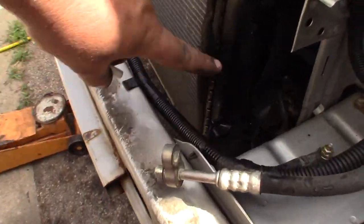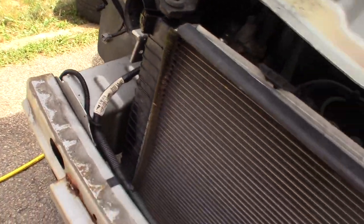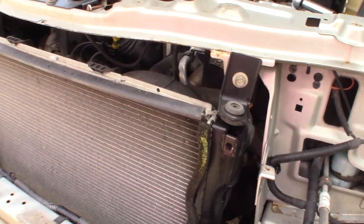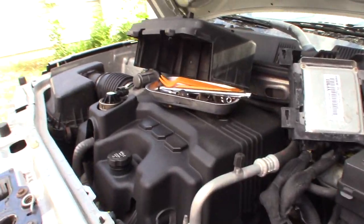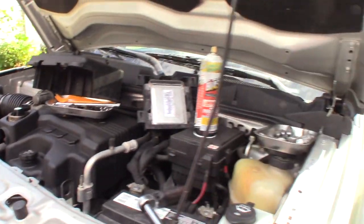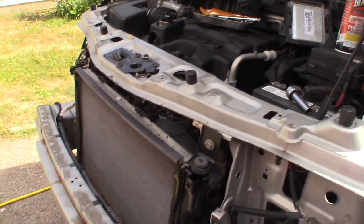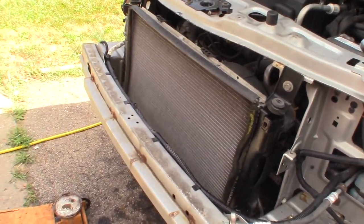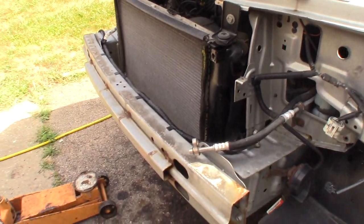You can see where that condenser's been leaking all down in here. You can see the yellow dye right there. So we'll do that, and then we'll get the compressor in, back her down. And then I got a bunch of other stuff to do to this thing. I need to replace the air filters. I need to do the instrument cluster again. The speedometer's going wonky. But I want to get this together. I got to go to Michigan and ride coasters next week.